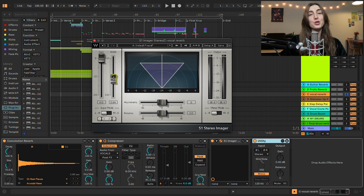Moving on to number 2, we have the S1 Imager Stereo. This does exactly what it sounds like. It makes our image more stereo. And actually this does only work on sounds that are already stereo. It doesn't work on mono sounds, but I use it all over the place.